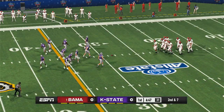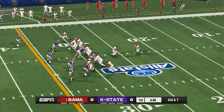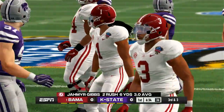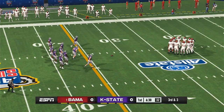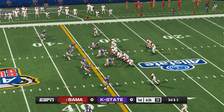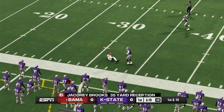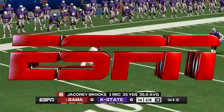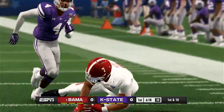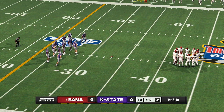Second down and 7. Ball on the 28-yard line. Nice run up the middle. He airs it out. I'd go right back to him. He's got the skills to make things happen, and the defense might not be able to keep up at this moment. So let's see how the defense responds now.